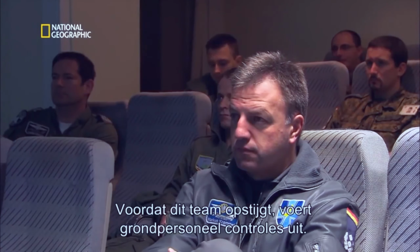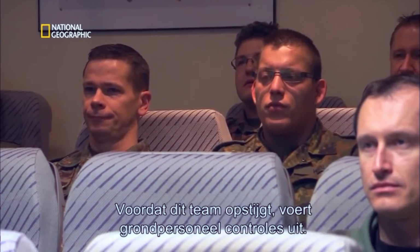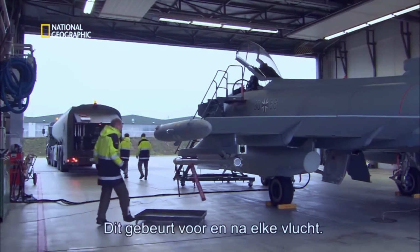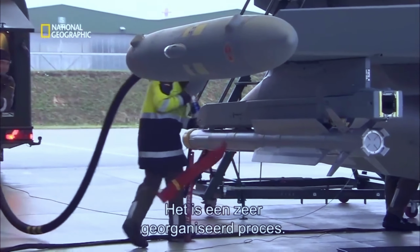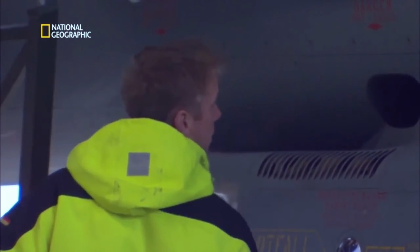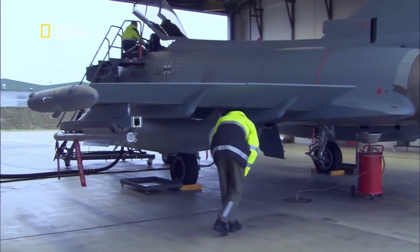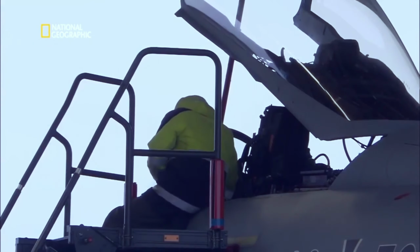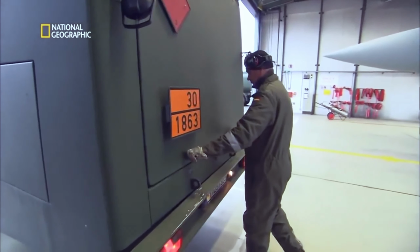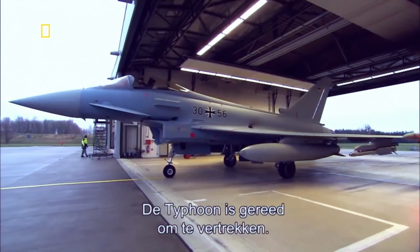Before this team takes to the skies, ground engineers conduct flight checks. These happen before and after every flight. It's a carefully regimented process. The Typhoon is cleared for takeoff.